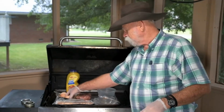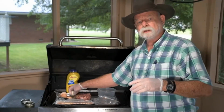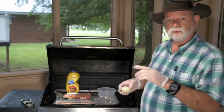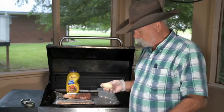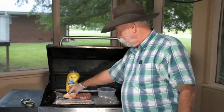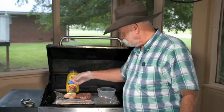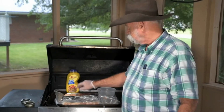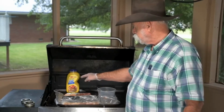I've got my eggs. These are local eggs. They came from about 6 or 7 miles down the road. Our good friend D.B.B. Hauser has chickens, and they even lay colored eggs. This one's green. And you got different shades of brown. We've got bacon that we're gonna have on the griddle, and my Bisquick shake and bake.